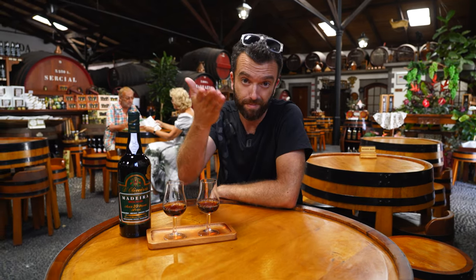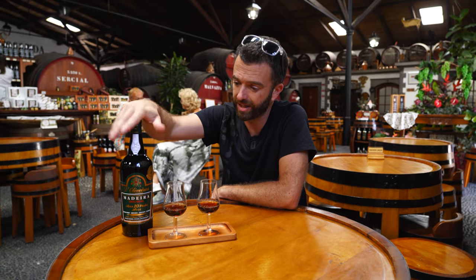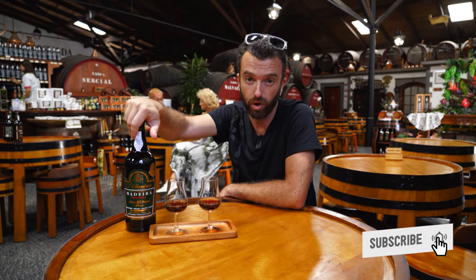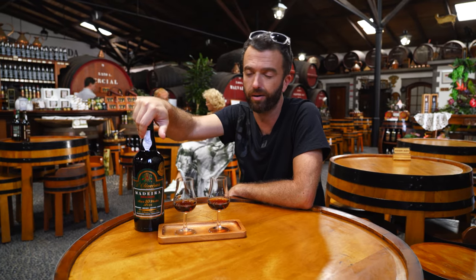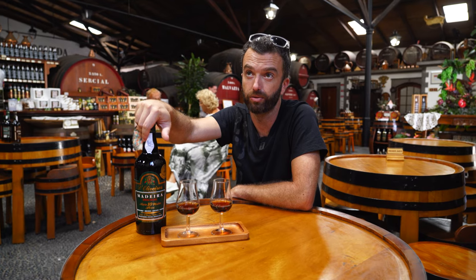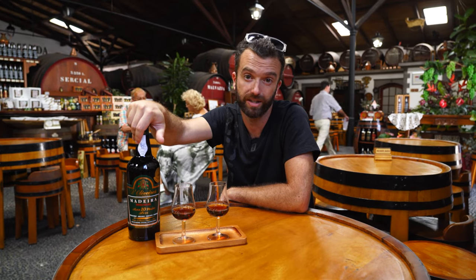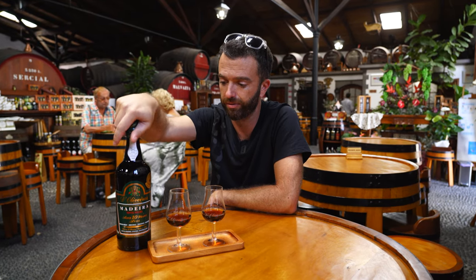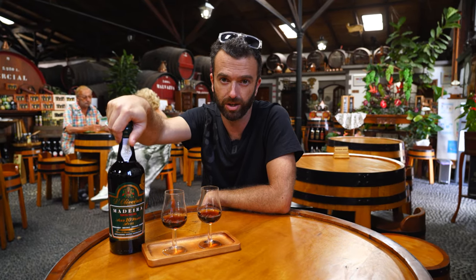So when you're buying your bottle of wine, you can get yourself at least a 10 to 15 year wine for somewhere between 20 to 30 or 25 to 35 euros. That's the kind of price range that we're looking for.